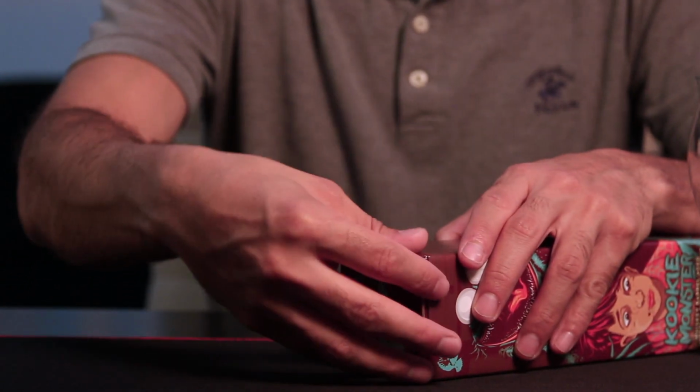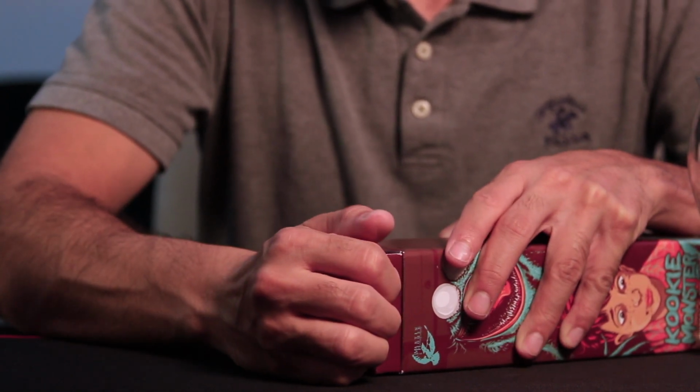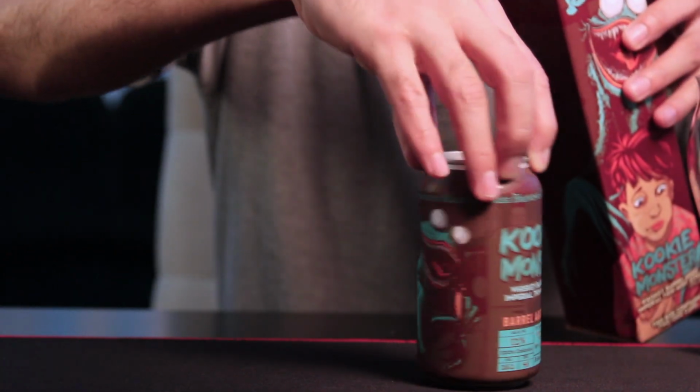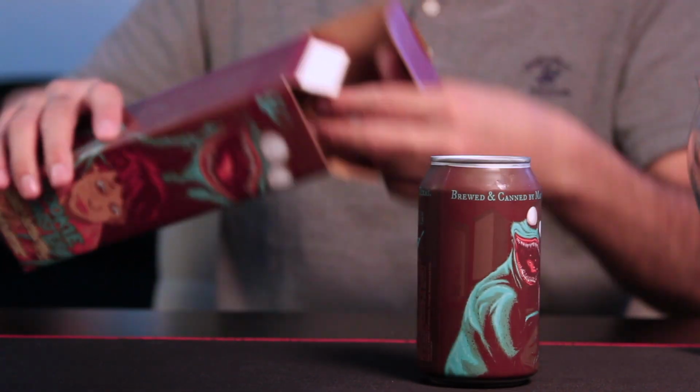But first, a little ASMR. There it is. Martin House Kookie Monster. Inside the box, you're going to get two cans of this stout. This is a limited release. It is a little pricier, if you want to consider it that, but I would not say this is pricey. The cost was about $12 or $13, right around that range, maybe less or more depending on where you shop. That's what I paid for it. All right, let's see how this beauty pours.